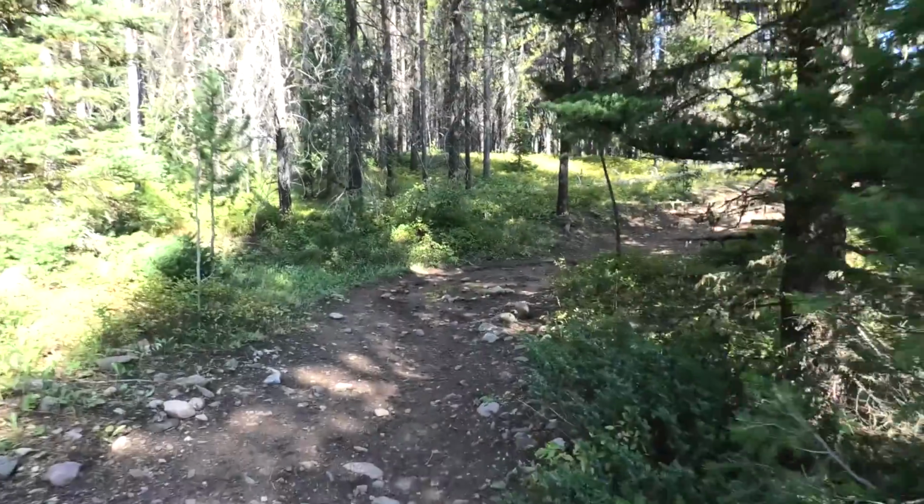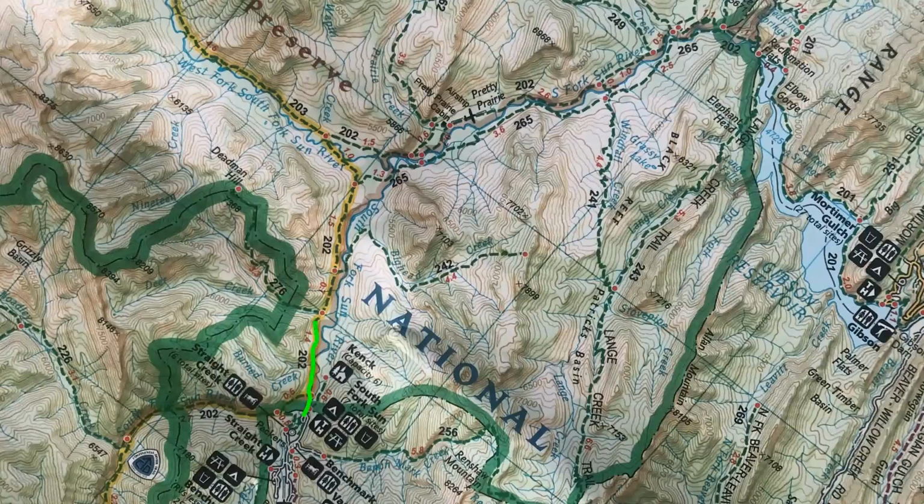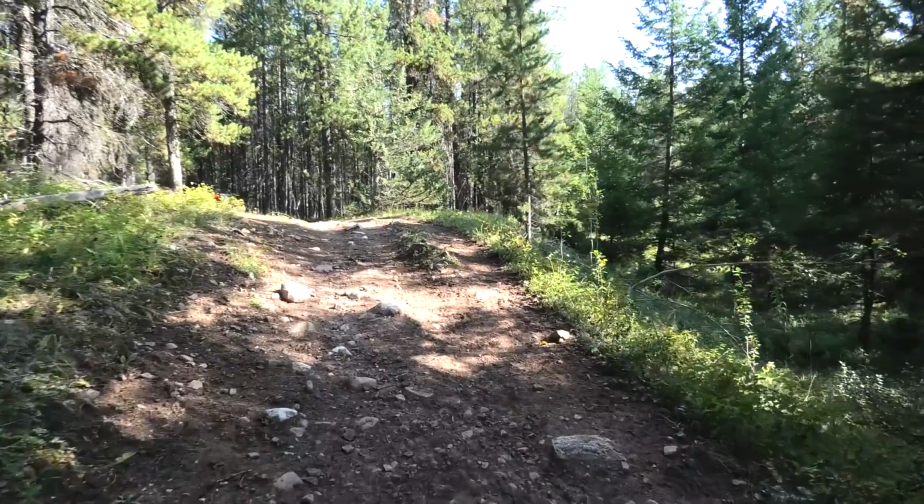We are on Trail 202, and we're going to be on Trail 202 for a while today. And it looks right now like basically one nice big horse trail, so pretty easy walking.